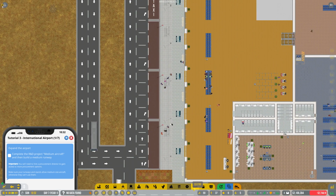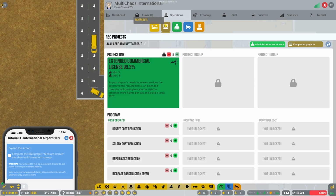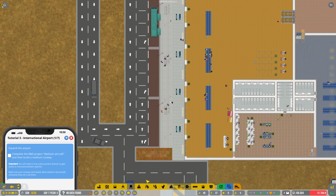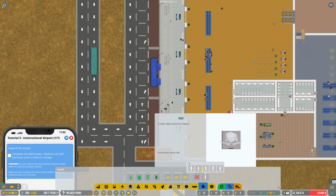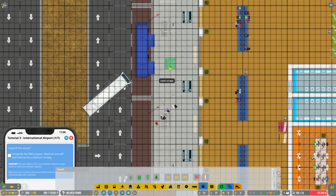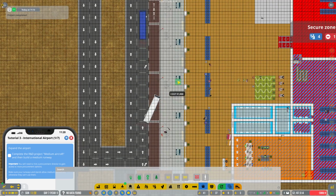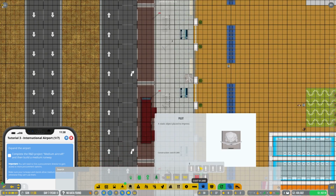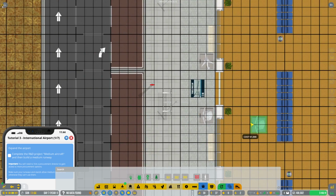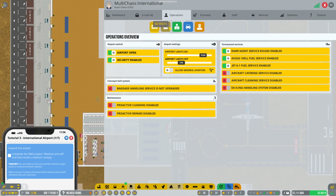Good stuff. Oh, and there's some other stuff here. Have we finished this? Oh, so close. There's some other stuff as well in terms of decorations. There are now statues. So we could grab a statue of an airplane, and where's the center of our airport access points here? So we'll do a statue over there, and maybe one of a pilot over there. So awesome! Look at that. Now our R&D should be done.